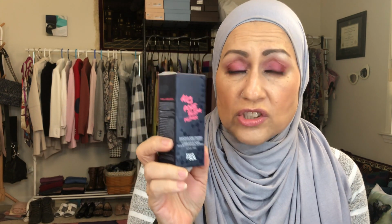The texture is good. Everything that's in here is good except for the fragrance. And unfortunately, no can do, so it's going to my recycles. So I think that's it.